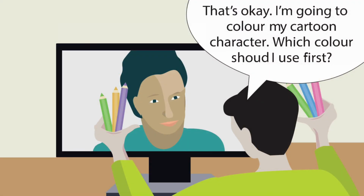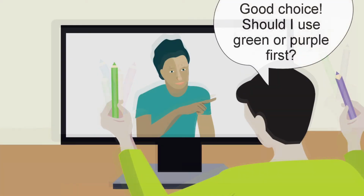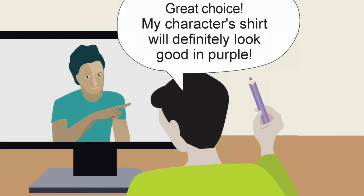That's okay. I'm going to color my cartoon character. Which color should I use first? Good choice. Should I use green or purple first? Great choice. My character's shirt will definitely look good in purple.